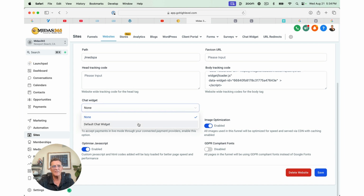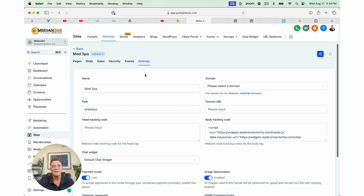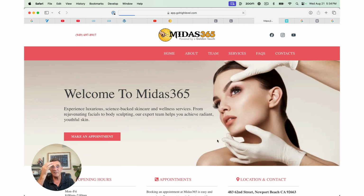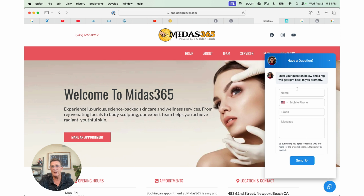I can also say default chat widget. So even if I didn't, I could have put that there. But since I put the code in, I'll leave it. But I could have just done it here. And now I'm going to click save. And then I'll go back. And now I'm going to click to preview the site. And look at this. Voila. We got a chat widget going on in our site.